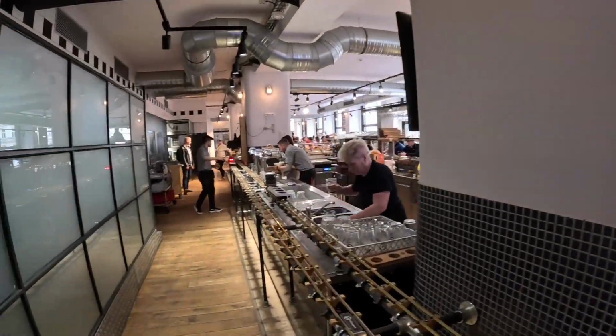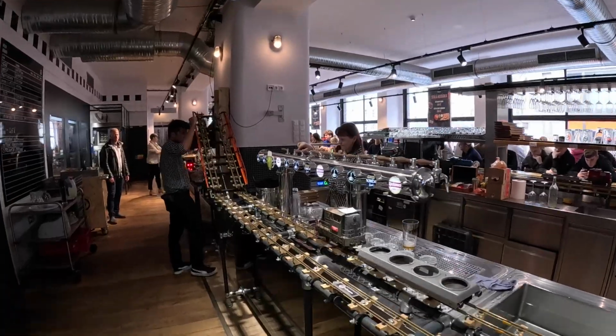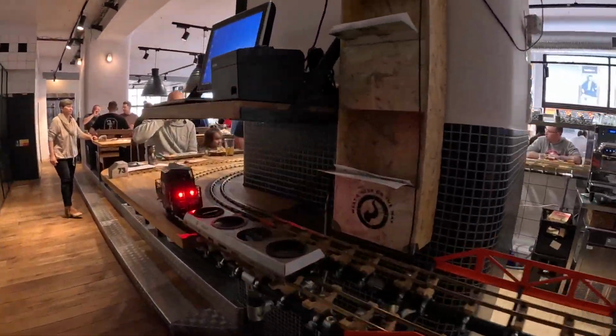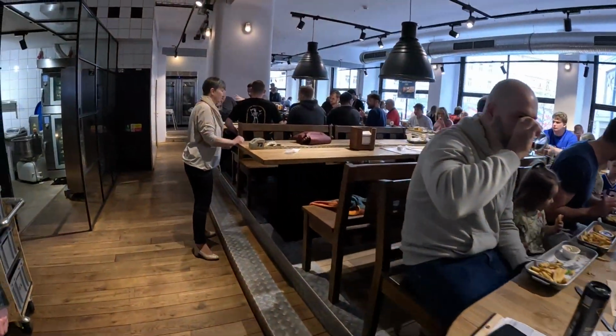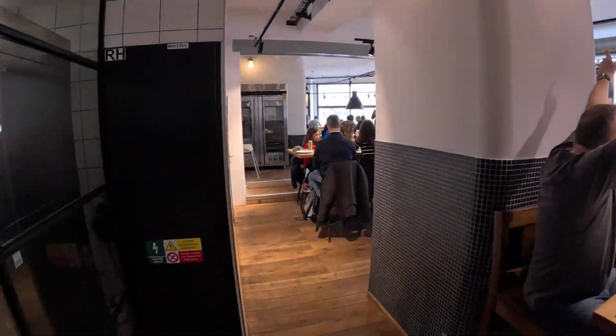So we are on the way out of the restaurant, and we can see how it works a little bit more. We have the beer loading station, and then if you get a slightly better table, you have your own siding for the beer.